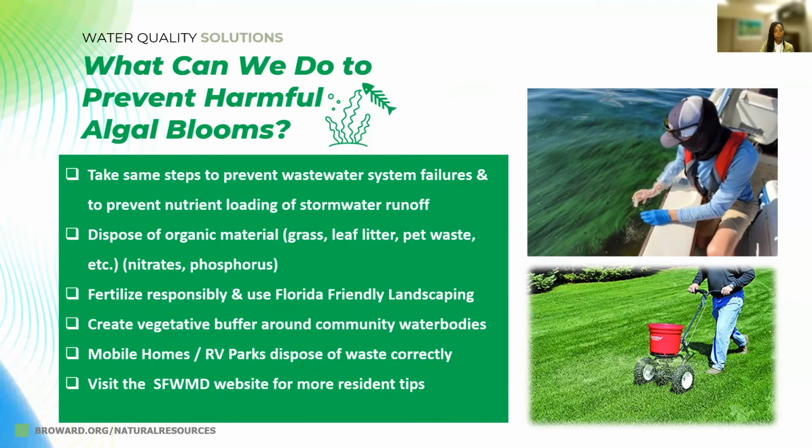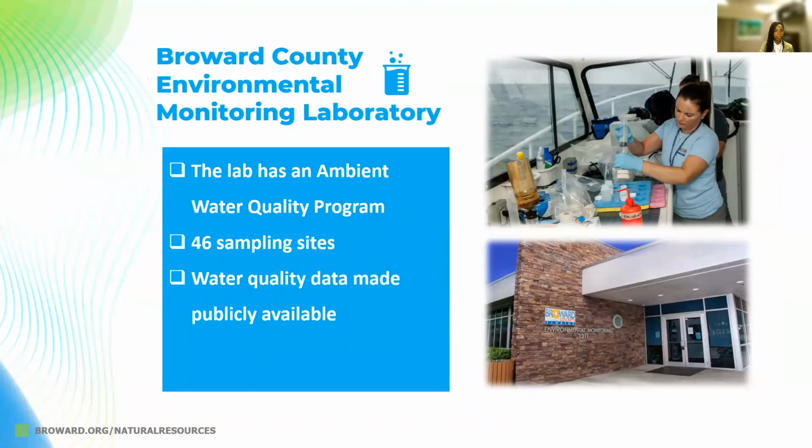So those are the water quality impacts of climate change that we will be exploring today. And I do want to highlight Broward County's Environmental Monitoring Lab because they work arduously to monitor and report our water quality through their ambient water quality program, which includes 46 sampling sites across Broward County from canals and intracoastal waterways. The data from the lab's water quality assessment is also made publicly available.